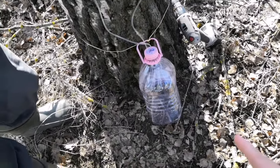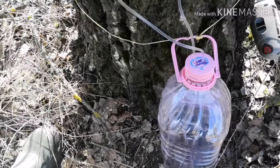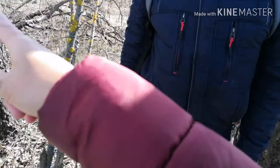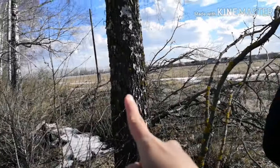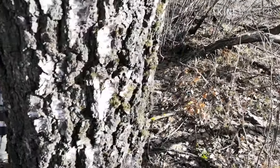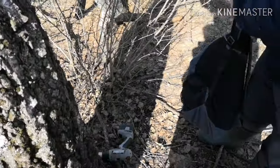Wait, that juice came from this tree? Or from the previous tree? From the previous. It was a little. Okay. This tree gives extract but not as fast as the previous one we had. This one is also good. And we will try that one also, guys. In fact, this is our second choice, but now I need to prepare the bottles before making some holes.